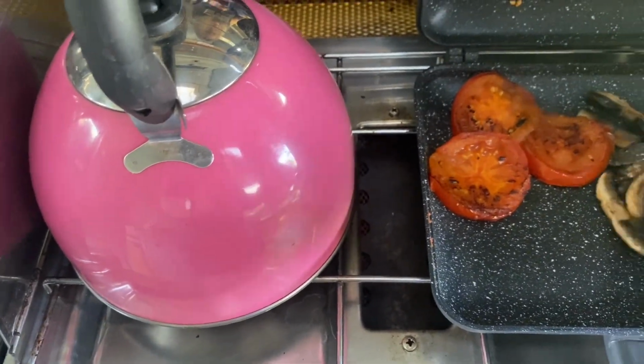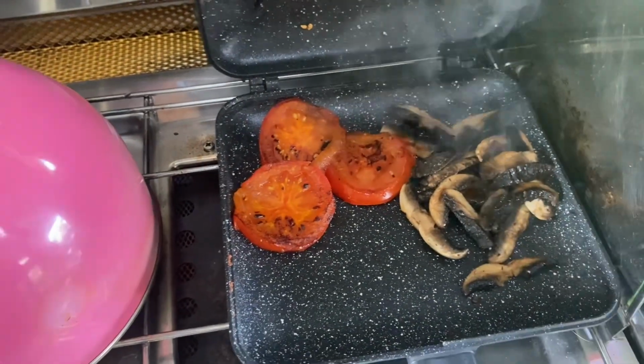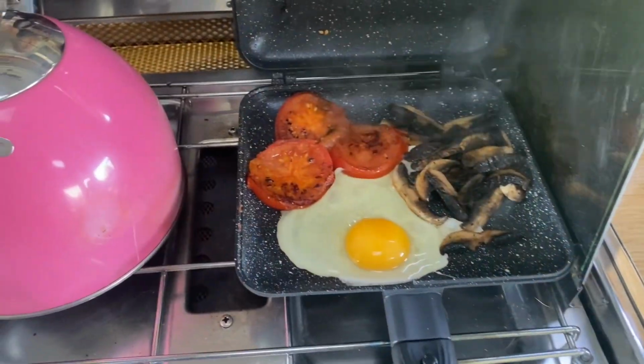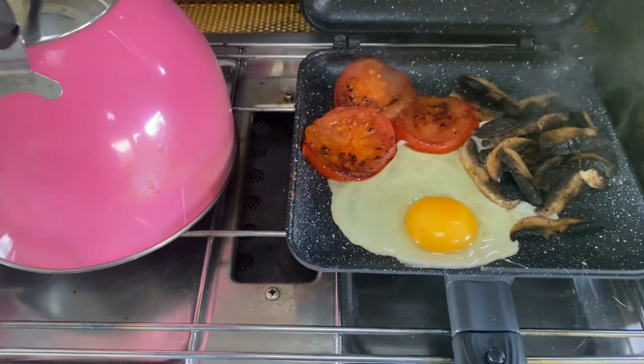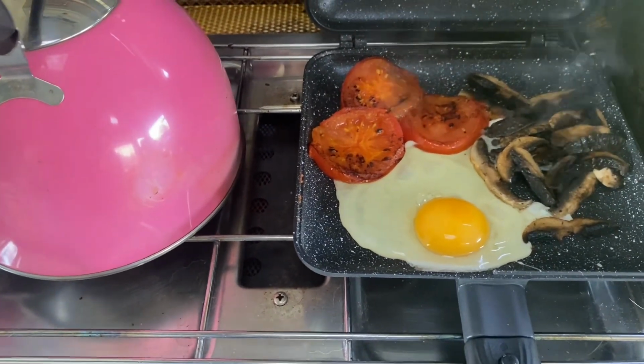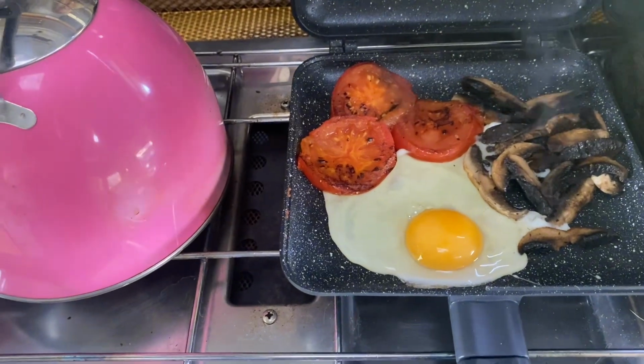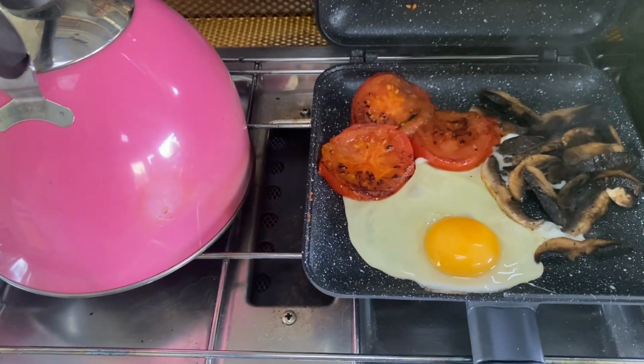Anyway, I'm going to have a go with this egg. I've got an idea for this egg. I don't know if it's going to work, but we're going to give it a go. So I'm thinking, because I quite like my egg, I don't like it hard, but I like to flip it. So I'm wondering if it's going to let me flip it in this.